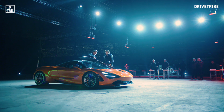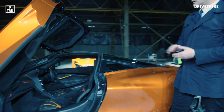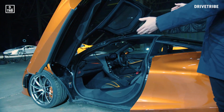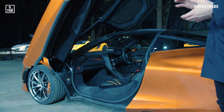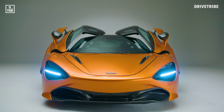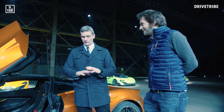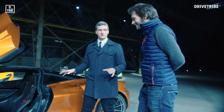If you move around to this side, you can just see now we've taken the doors up and into the roof. This means we've got a very wide opening, very easy to step in and out of the car. Also, the other key feature is the doors now open 15 centimetres closer to the body. So tight parking space is no longer a problem. You can go down to the shops in it as well.